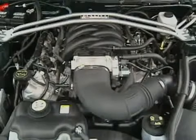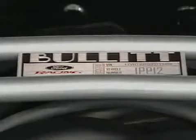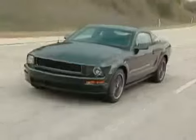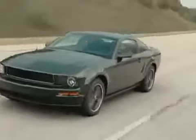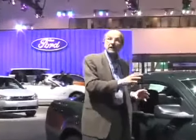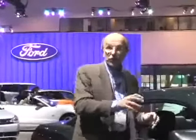Now underneath, it's not all cosmetic. Underneath, this car gets some enhancements. It has about 15 more horsepower than the stock Mustang GT and has an all-new suspension. And the guys over at Ford tell me that this is the best handling variant of this Mustang that has been produced so far. Now, it doesn't cost an arm and a leg.